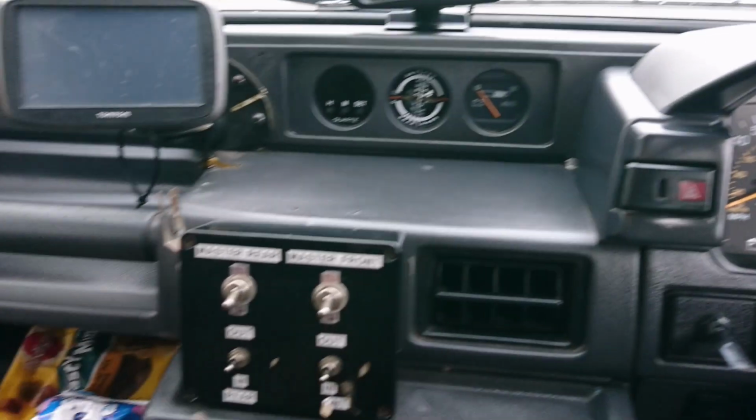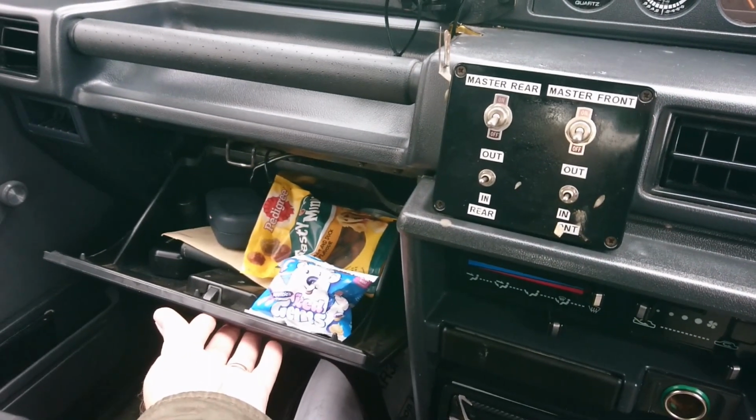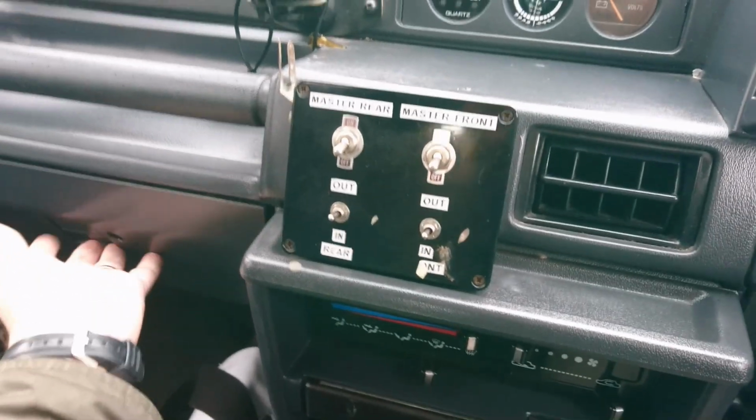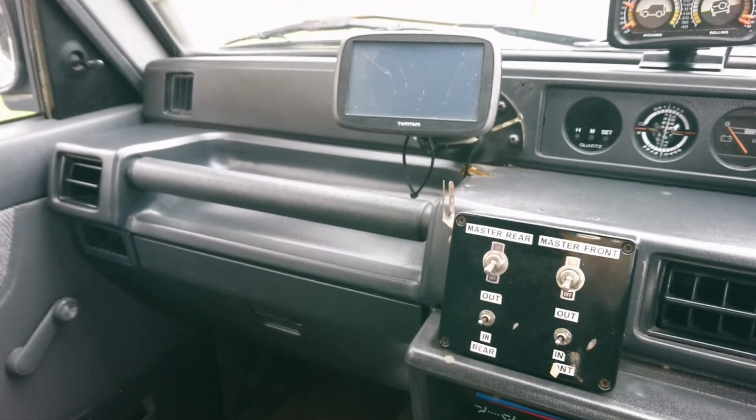Let's have a look at the glove box. Ooh, I've got some little treats for little friends in there. We won't ever see commission officers in there. There we go, it's better. I could put them on there, I suppose, with a grab handle.